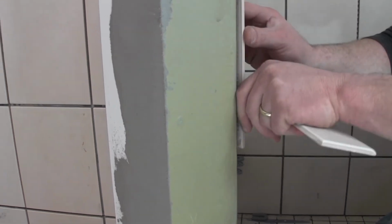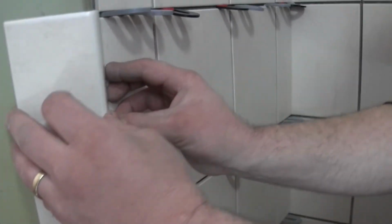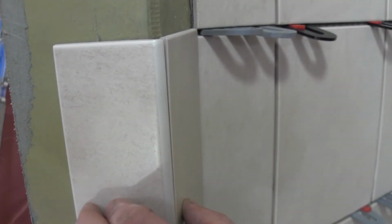Also in some of the built-in shampoo shelves, when you stick that bullnose on the side there, it's not going to fit in there in one piece. More than likely you're going to have to stick a small piece in there. So it's really nice to just have these options. So be sure to go check that out. You can find all sorts of stuff like that online to be able to look and see what it looks like.